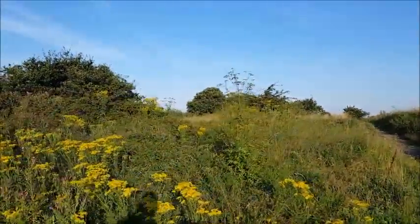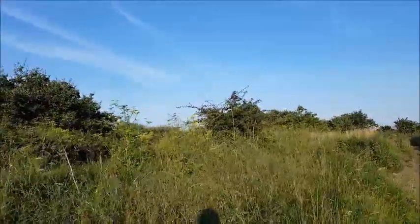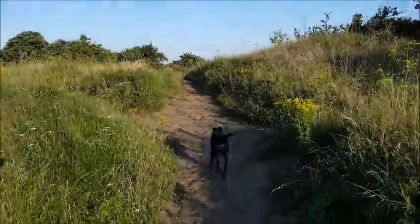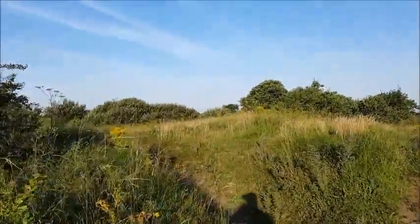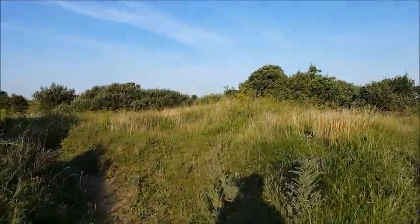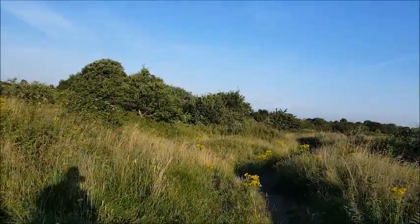But yeah, it's pretty quiet. It's a pretty nice area. Like I said, there's not much here really. It's good for the dog. She likes getting out and about. And so we're just gonna do this walk, and I'll get back to you in a sec.